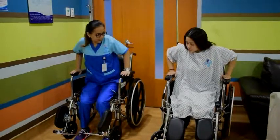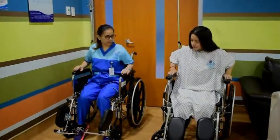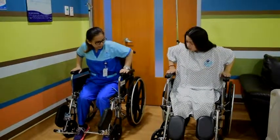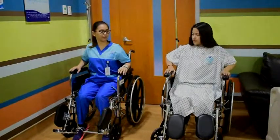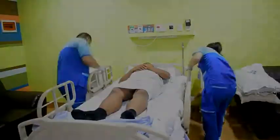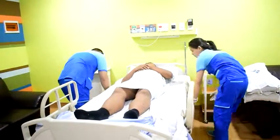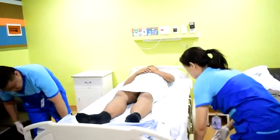If you are a wheelchair user, you are advised to shift your weight about every 15 minutes to take off the pressure from your buttocks and lower back. This may be achieved by doing wheelchair push-ups, raising your body off the seat by pushing on the arms of the chair. If you are bed-bound, you should change your position regularly or every 2 hours during the day.